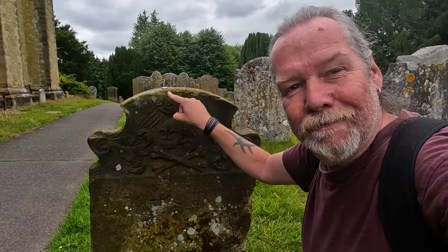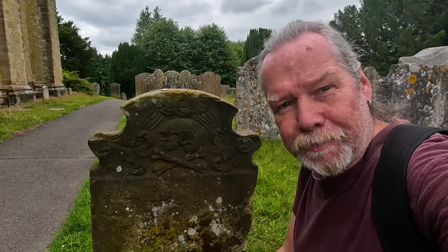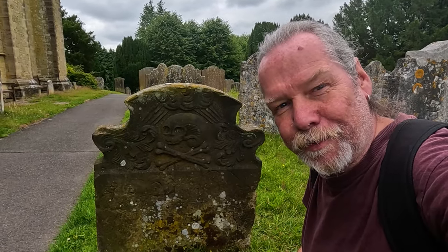And someone put a pound coin on the top here, which I'll leave, obviously, in case he wants to buy himself a cup of tea. But yeah, the grave of John Trenchman, smuggler.